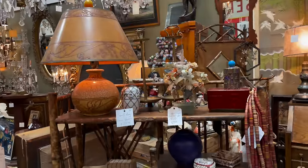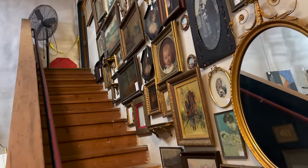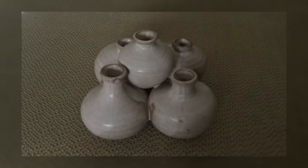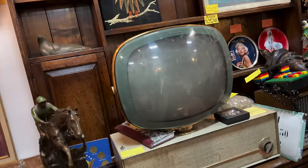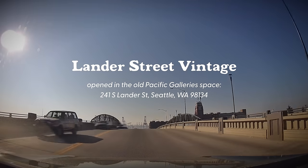As a collector of vintage photos, I'm thrilled to find this one. Last time I was here, they were hosting an outdoor flea market, and I got this clustered vase. I recently learned they have an even bigger shop nearby, called Lander Street Vintage.